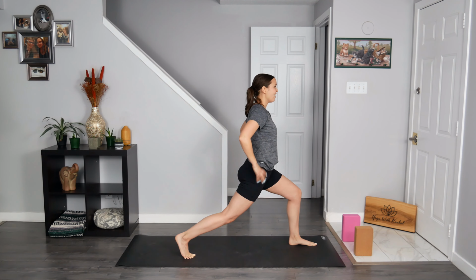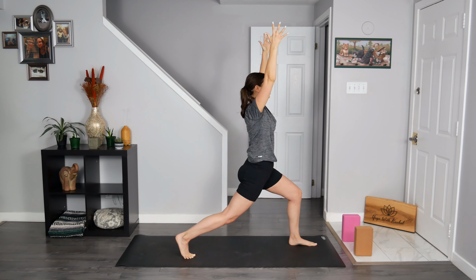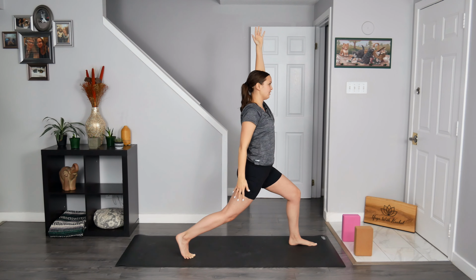All right, on your next breath then, send your hands to the sky, high lunge. Hug the belly button in towards the spine. Breathe in here. Breathe out. Breathe in. And then this time when you breathe out, lower your right hand to your side. Left hand remains reaching. Breathe in here.